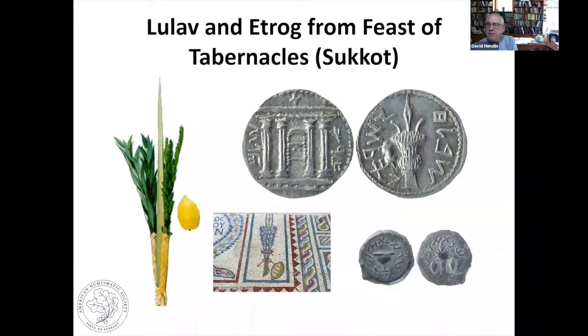But once we get to the first revolt and the Bar Kokhba revolt, there's no doubt that almost all of the images are very, very specifically Jewish. Here we have the lulav and etrog on the Bar Kokhba cella. And here is a lulav and etrog right off the street from a celebration of Sukkot in the 2000s. And here is a 4th century or 5th century mosaic synagogue floor with the same motif. And again, a Jewish war coin with the same motif, two etrogs and a lulav. And those are very specific to the holiday of tabernacles, in Hebrew Sukkot.